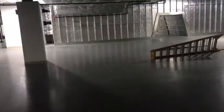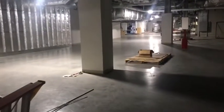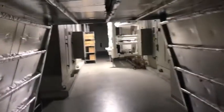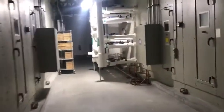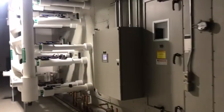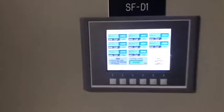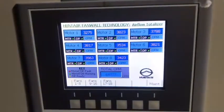So in here, this is basically where most of the air handlers are for the entire new building. There's 9 floors. In this area over here, there's 2 special air handler units. These are specifically designed for the operating rooms. Got fan wall technology. This is where the water, where that booster chiller feeds to.